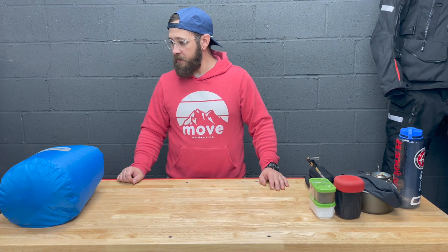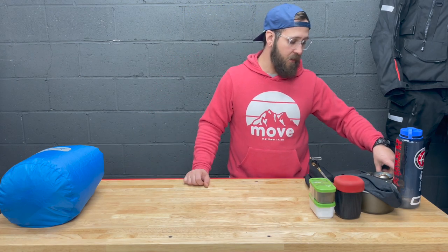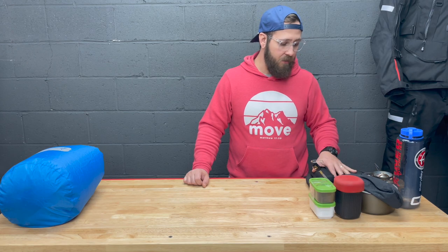But that about wraps up the kitchen and the food. Yeah, you know, it's nice to be creative out on the fire pit if you got one, but you can't always do that. So having a stove or a pocket stove is always good.